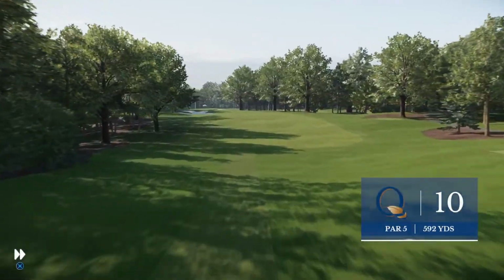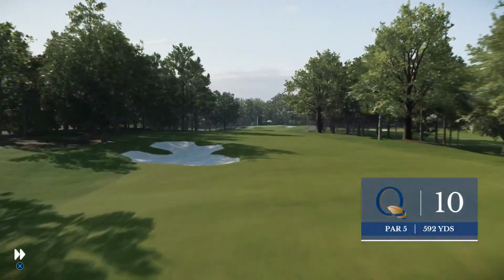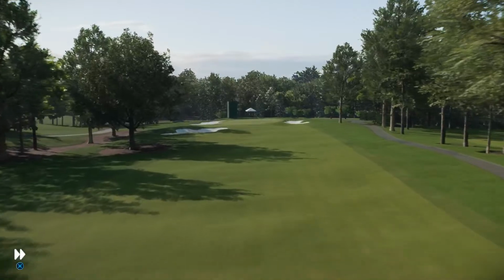Beginning the inward half now with a par 5 10th. It's not quite 600 yards, but it is close. It's a pretty good hole, Frank. It is. The only thing really in the player's favour is it plays downhill, so not quite its full yardage.